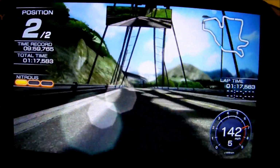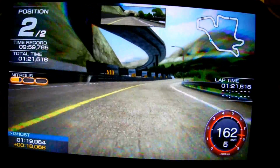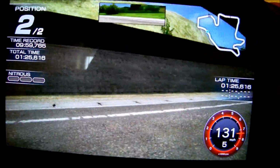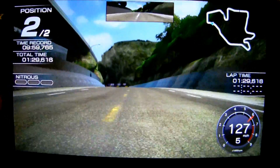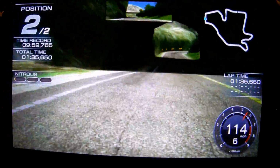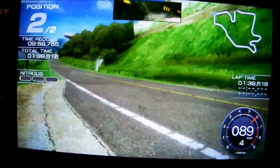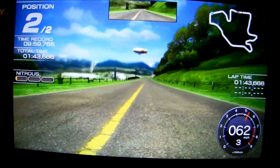Right, now I've got nitrous, so I'm not sure what key that is to fire that off. Oh, there you go. Right, so that's nitrous I just fired. It looks absolutely gorgeous, as I suppose you would expect from a PS Vita game. If you've seen any other releases for this console, you guys will know how powerful it is.